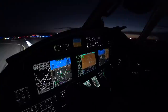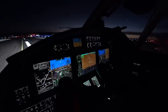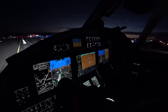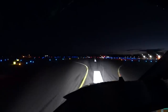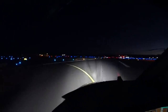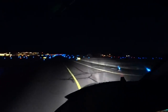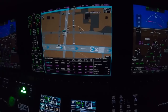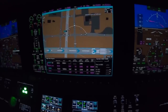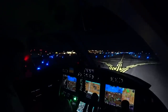Citation 2 Romeo Foxtrot, turn left at Echo, right on Delta, taxi to Cutter, this frequency. Good night. Hey, thanks so much. Echo and then Delta into Cutter. 2 Romeo Foxtrot, have a great night. We'll see ya. All right, Delta, Echo, Cutter. Welcome to Prescott. All right, we're clear. Always nice controllers here at Prescott. And yeah, clear left, clear right.